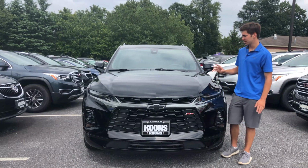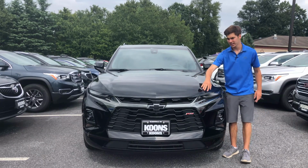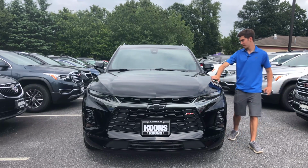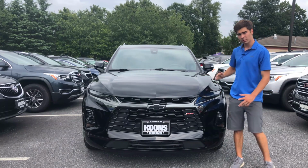So let's start with the hood of this vehicle. I find it a very attractive front fascia overall, but the hood has these neat bending lines through it that give it some interesting depth. I like how these lines sort of come out from here and they go around to the side of the vehicle, and this line right here, this one in particular, will go down the rest of the vehicle. I do quite like that.